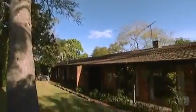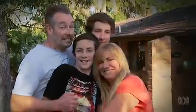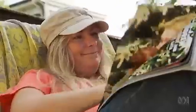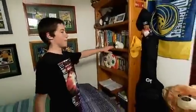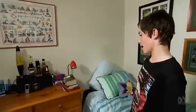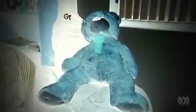So, to help deliver a reality check, we've commandeered an unsuspecting family. Rod, Marg, Liam and Riley Matthews. I've got my bookshelf, I've just got my bed. Whose room we have evil plans for.